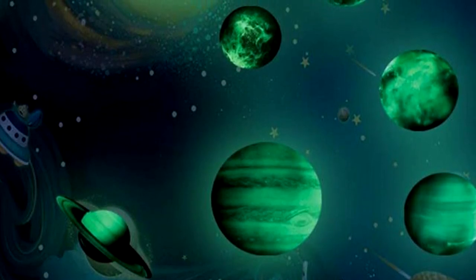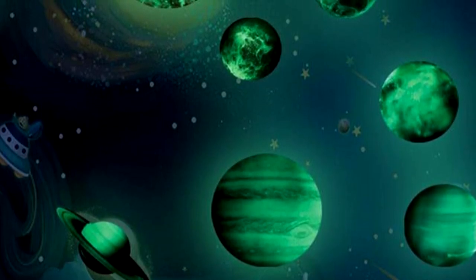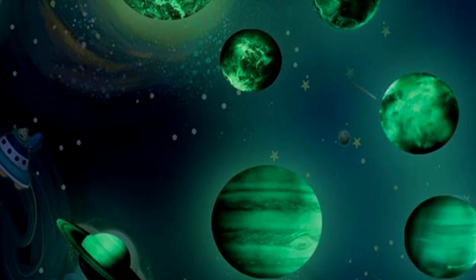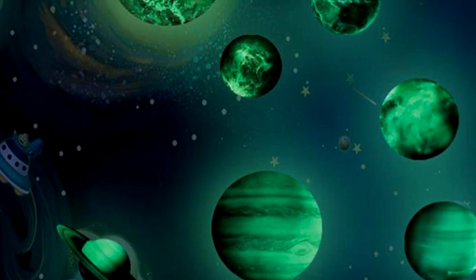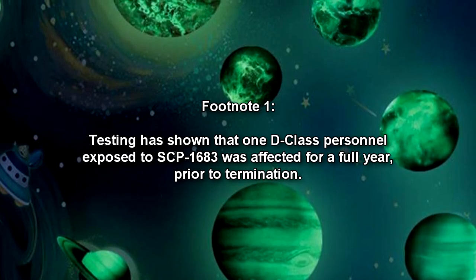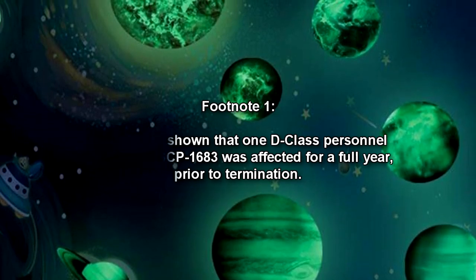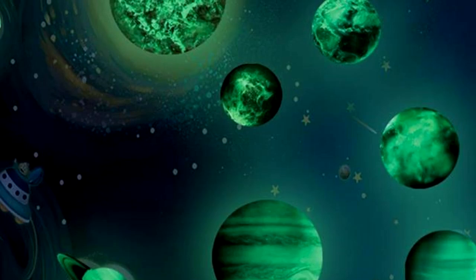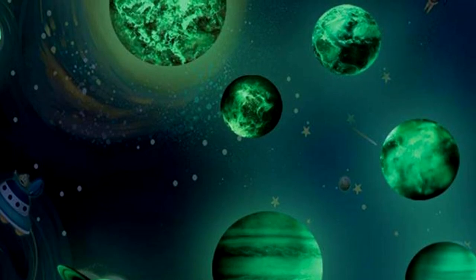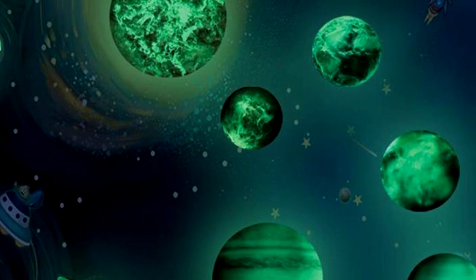Analysis has shown that the stickers accurately map many known star systems and planetary locations, although only ones known as of 1971. Subjects who enter SCP-1683 will immediately and permanently develop a fascination with astronomy. Testing has shown that one D-Class personnel exposed to SCP-1683 was affected for a full year prior to termination. Typically, subjects will begin to observe the stickers within SCP-1683, and compare them to systems described in the books. This behavior occurs even with illiterate subjects.